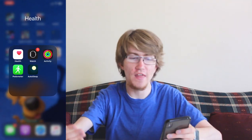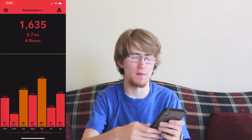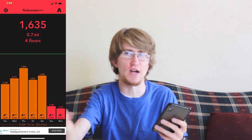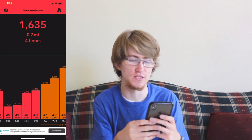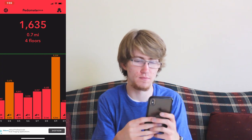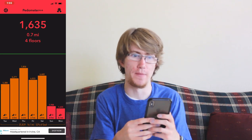Then I have health. So I have the health app. I have the Apple Watch app. I have the activities app. Then I have Pedometer++. So this just keeps track of my steps basically. My goal is 10,000 steps each day. As you can see, I never make that goal. But yeah, I'm doing horrible today. I gotta get up, apparently.